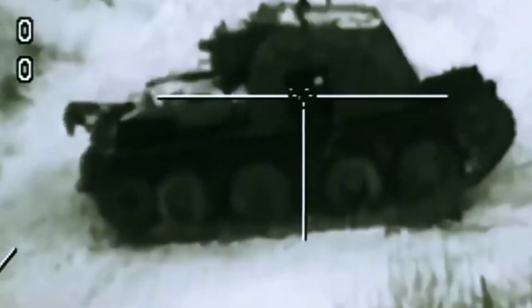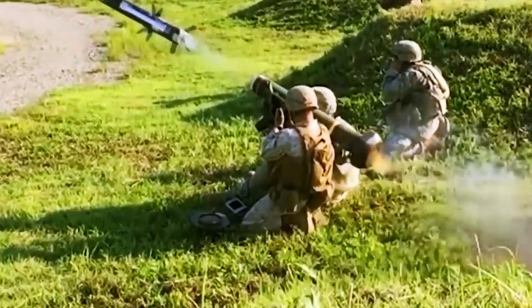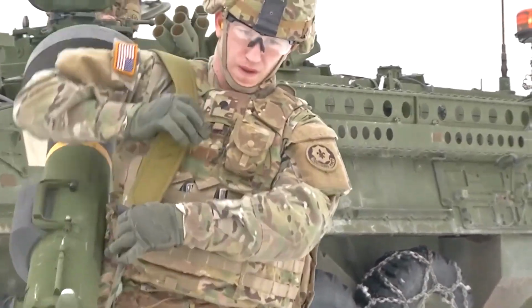Its direct attack capability engages targets with overhead cover or in bunkers, and soft launch allows employment from within buildings and enclosed fighting positions. You're going to want to stay to the end of the video, because we're telling you about how Javelin proved itself in recent Iraq and Afghanistan conflicts.